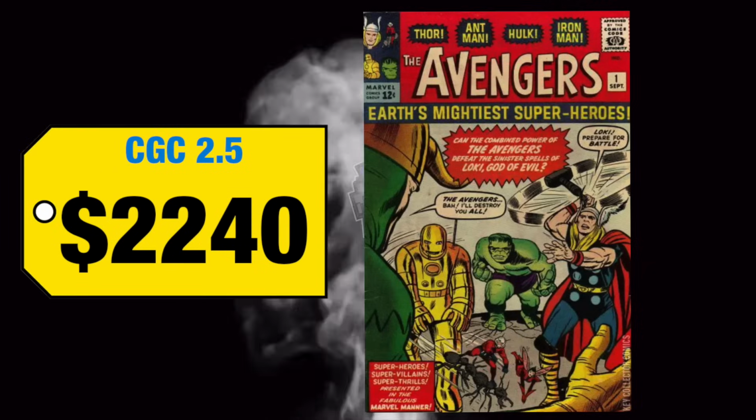You guys know I love this book, an undervalued book. I always say it, and to me a 2.5 is right in my wheelhouse. Just make sure the colors are good, nice and bright, not too much damage, and I'd be all over this book. A must buy in my opinion if you're a long-term holder.